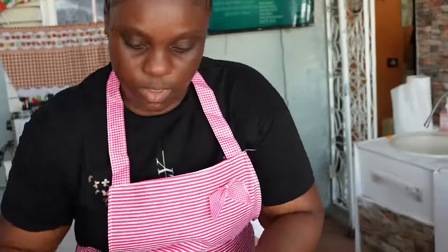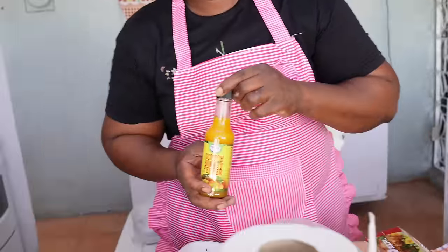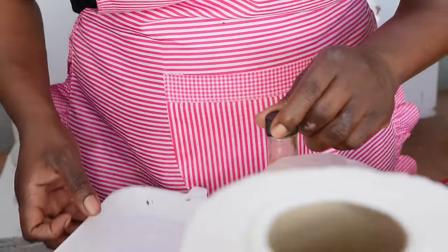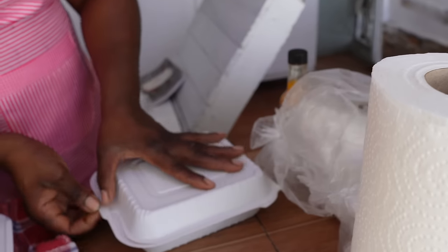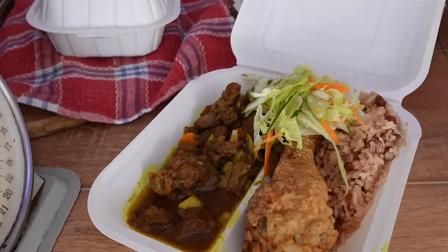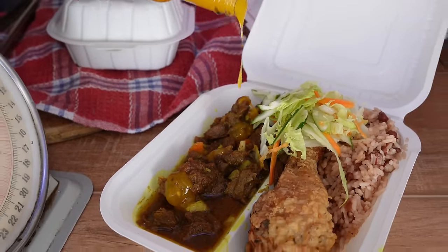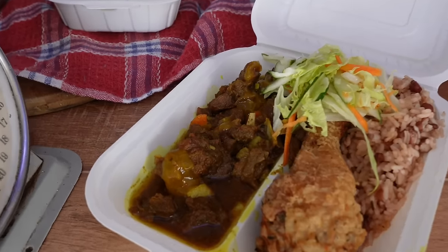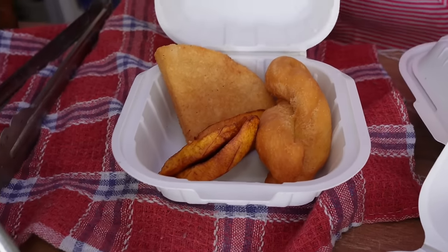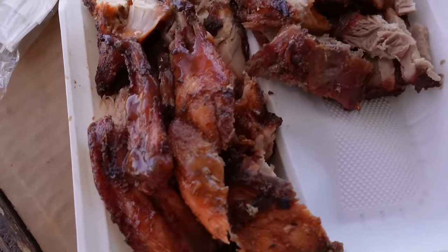So you say you want to put some of this one on it? Some of this on the curry. Okay, on the curry. Alright. Yeah, man. Match the color. Yeah, man. Oh yeah. Real scotchy. Oh yeah. Yes. Yeah, man. Look at that. Nice. The plantain right here, crazy. Nice. Oh yeah, this is the vibe right here, man.